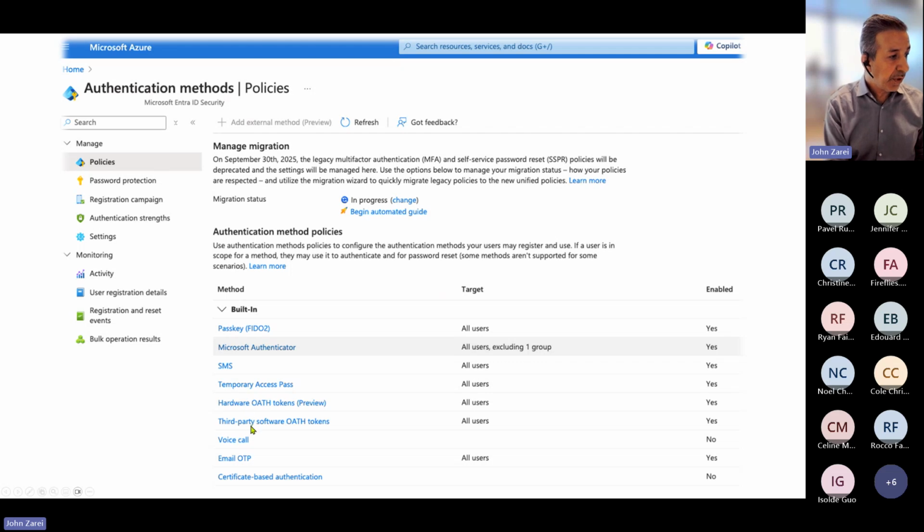Hardware tokens, third-party software has been added. Again, you have an option of targeting and enabling whichever you want. So again, extensive control over this. A voice call, you can set it up. So again, you get a call, and that would be just a corporate number. So in your Microsoft Entra, if you enter a corporate number for the person, that would be it. So people cannot just put any number there.